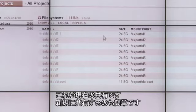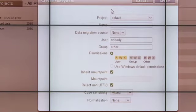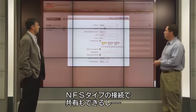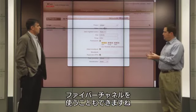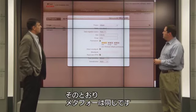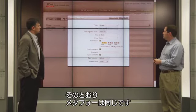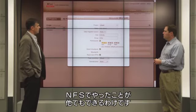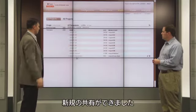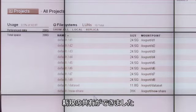So this at a glance tells us the shares that we have. We can create new shares. Go ahead and create a share, Robert. Now this is for an NFS type connectivity, correct? Absolutely. So we're doing a share, but we can also do fiber channel connectivity and those kinds of things as well. Correct. And we've tried to keep the metaphors as similar as possible, so that if you figure out how to do it once with NFS, you can extend that metaphor for the other ones. Okay. And here we have a brand new share, very, very quickly.